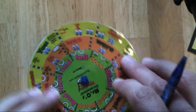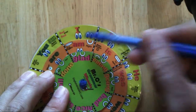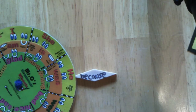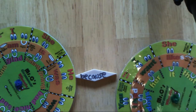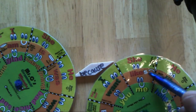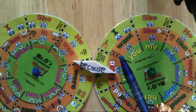Let's try some examples. Get the first phrase established. I am glad. I'm glad. We see that that's correct because not only are these red, but then we have a smiley face to make sure we're right, and glad is a smiley face. I am glad because. Now with the like wheel, we create the second phrase. She likes me. Let's find likes. She likes me. We know that she goes with likes. It's an S verb, first of all. And then the smiley face connects likes and me. So, we have, I am glad because she likes me. That's a longer sentence than just three words.